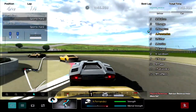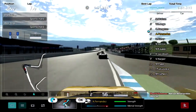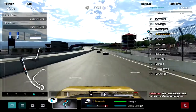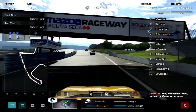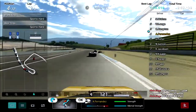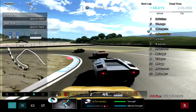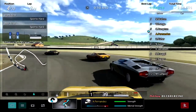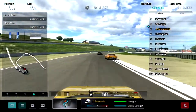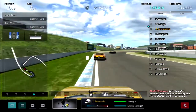Destruction? Pretty much. They could have outsourced the servers, I guess. Dude, they could have outsourced a lot of stuff, but unfortunately Polyphony doesn't want to outsource, at least not until now. Which, I guess, better late than never. But if there's ever a GT7, they need to outsource. They have to outsource, dude.